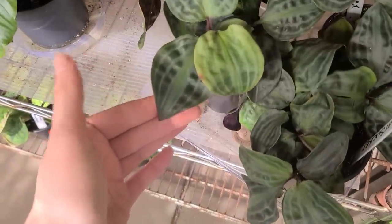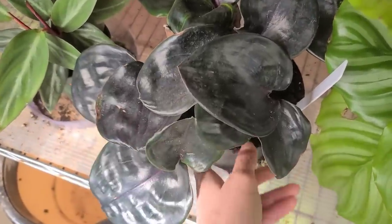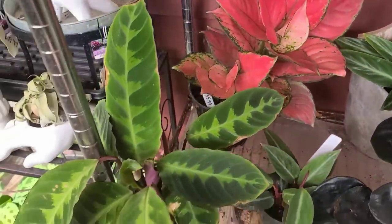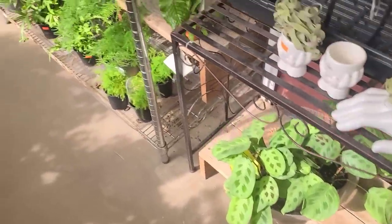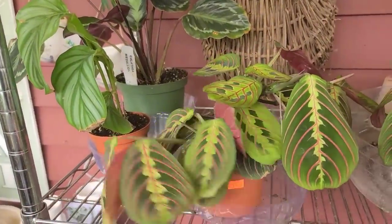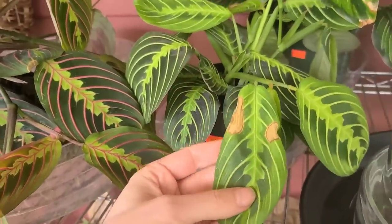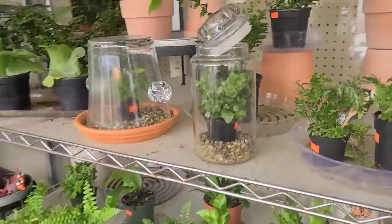Some Geogenanthus, got some Calathea orbifolia, another type of Geogenanthus, over here with the really cool purple veining. Some aglaonema, that's an aglaonema. Maranta. Oh, there's some more marantas up here too. $13.99 for this little red maranta. And my favorite, the lemon lime, for the same price. Very cute. I think they're a little bit easier too than Calathea, but that's just my personal opinion.